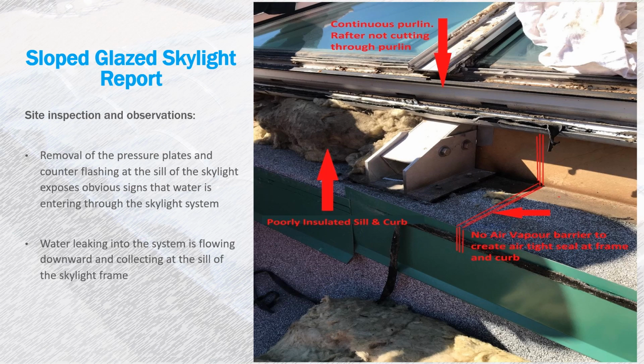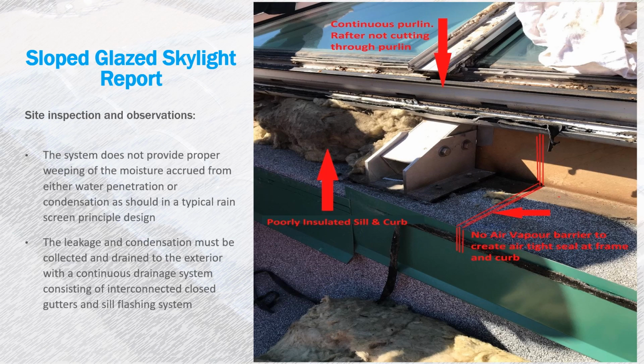So really there was no air vapor barrier to create an airtight seal at the curb, frame and curb. There was very poor insulation at the sill and curb, and the continuous purlin and rafter was not cutting through the purlin. So all these things add up to problematic issues. Further to that, the system does not provide proper weeping of the moisture accrued from either water penetration or condensation, as it should in a typical rain screen principle. The leakage and condensation must be collected and drained to the exterior with a continuous drainage system consisting of interconnected closed gutters and sill flashing systems. So if done properly, we shouldn't see failures, but in this case, it was not done properly.